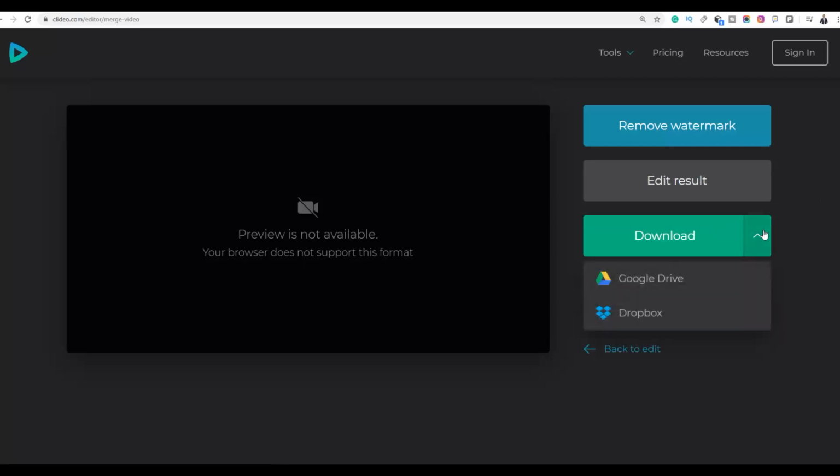You mostly want to choose this and click on Google Drive, so it's going to be sent to your Google Drive, guys. That's one of the methods that works very well, because most of the time once you click on download, it's not going to download. So what you want to do is click on this and go to Google Drive, and it's going to be sent to your Google Drive, and you can download it from your Google Drive and upload it on YouTube, guys.